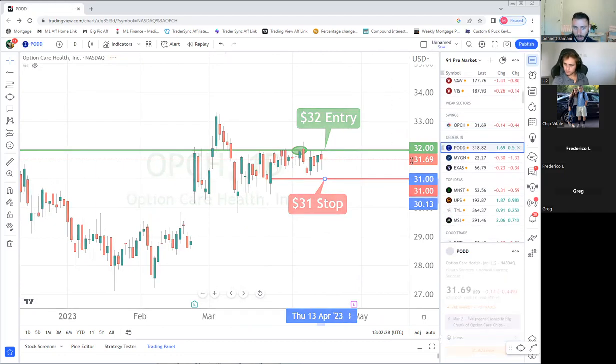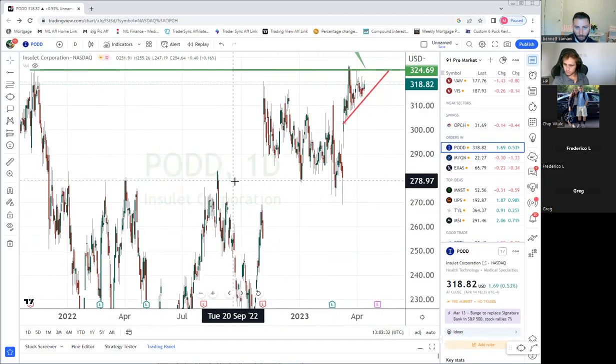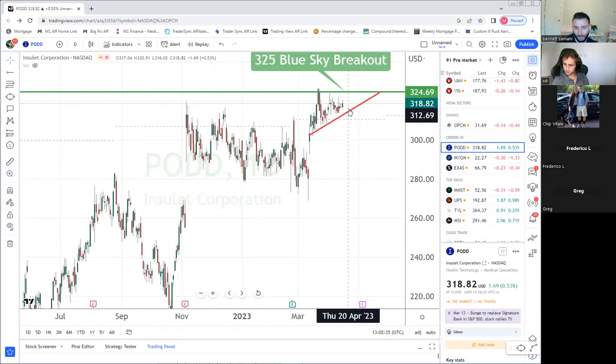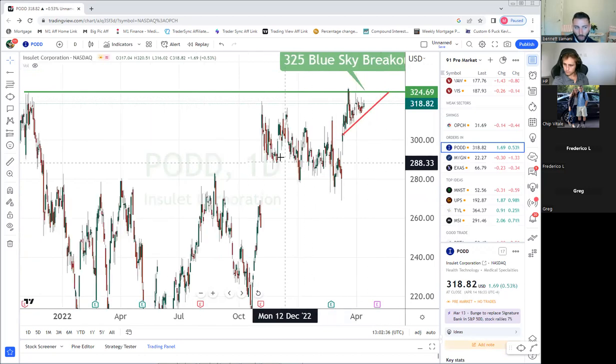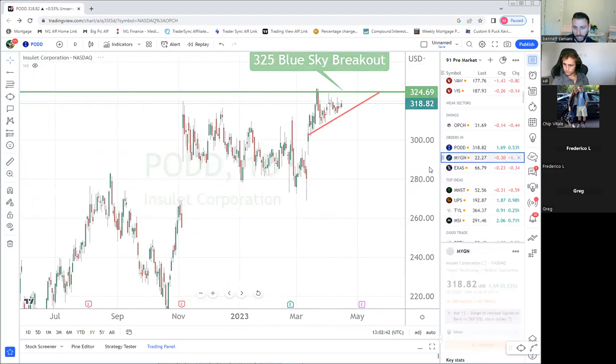A few other names. We have this PODD. Keeping on this 325, this blue sky breakout. Again, you can sneak in up to 320, but for me, I'm just going to wait for this bigger breakout through that all-time high than trying to sneak in and get in too early before it's really ready.